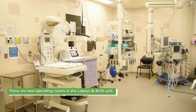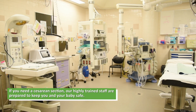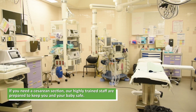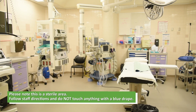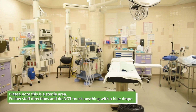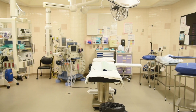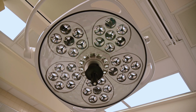Labor and birth has 2 operating rooms, but please know if you go into these rooms for a cesarean section, staff coming in with you are highly trained and very skilled at keeping you and your baby safe. Since this is a sterile area, please follow the staff's direction about where to sit or stand. Please do not touch anything that has a blue drape covering it. To the left, you will see some machines that help the healthcare team to do your surgery safely.